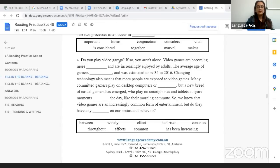This is: do you play video games? If so, you aren't alone. Video games are becoming more dash and are increasingly enjoyed by adults. In present tense, we are saying this. The video games are becoming more dash, and all of you are right in selecting common here. They are becoming more common and are increasingly enjoyed by adults. Are increasingly means present tense, and increasingly means more and more people are enjoying, and more adults are enjoying video games nowadays.